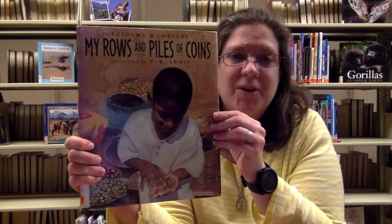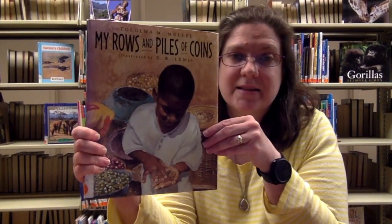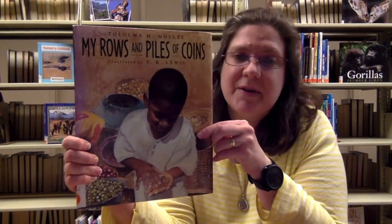That's how we get the title, Rows and Piles of Coins. When he counts it, he likes to make the piles and puts them in rows to help him keep track of how much he has. So you have to find out. You have to read to find out if he's able to save enough for the bike that he wants.